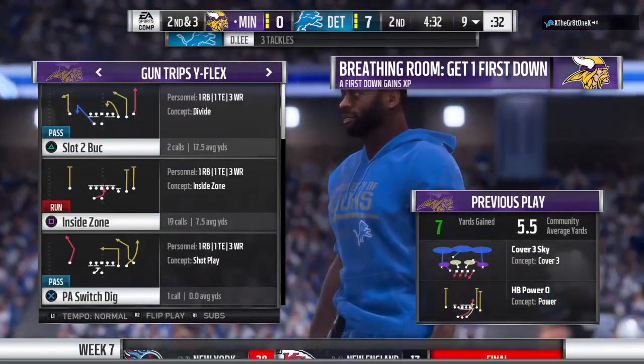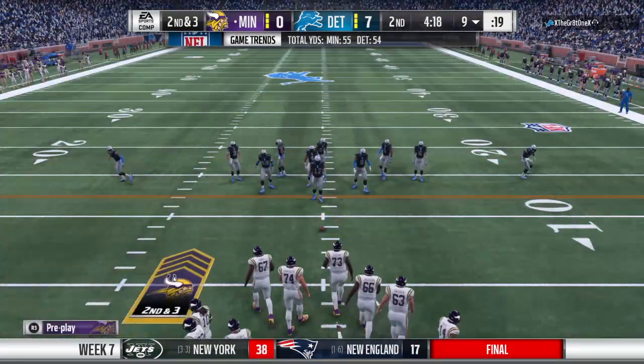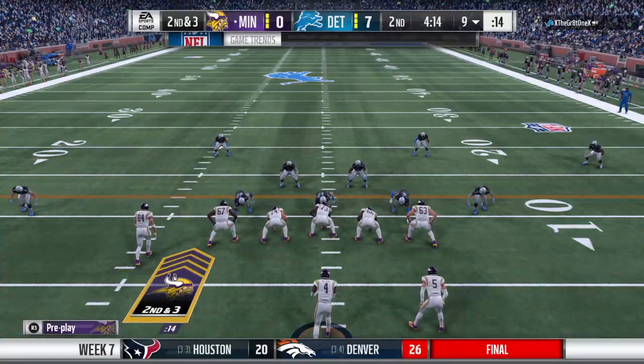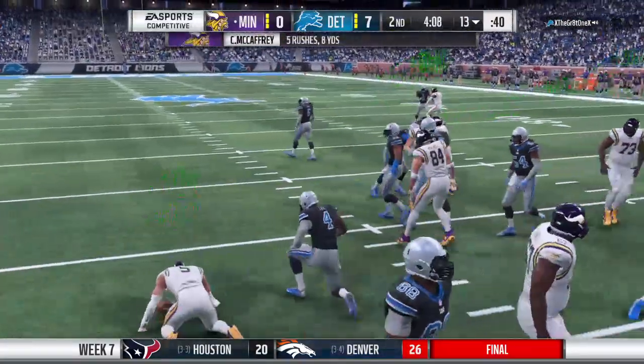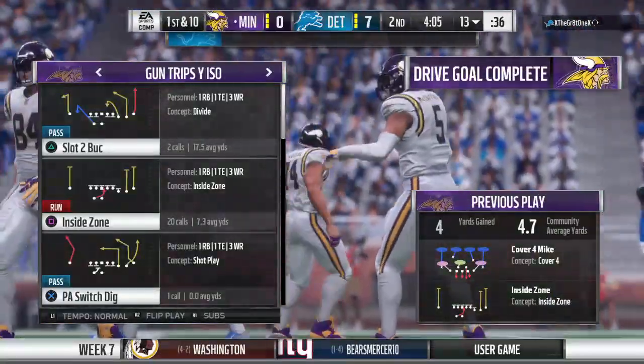And that run changes the whole mentality about the drive right there. They were starting on their own 2-yard line. They just wanted enough space to punt the football successfully. Now they're talking about putting together a drive. They'll run it now out of the gun. And they'll bring him down right around the 13. A gain of 4 that time as the drive continues.